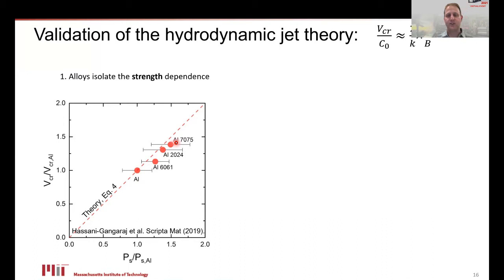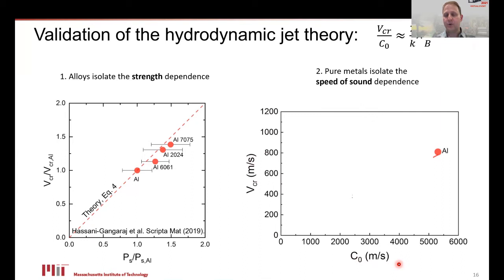The second thing you can do is try to isolate the elastic part of this. You can get rid of the strength effect. One way to do that is by focusing on highly pure metals. In highly pure metals, the strength is proportional to the bulk modulus. And so the ratio in this equation turns into a constant, and you're left with a single dependence: the critical velocity should scale with the speed of sound. So in pure metals, you should have a very simple elastic type scaling law. And indeed, when we test pure metals, they do fall as expected on a linear scaling that goes through the origin. In our most recent work, we've extended this.